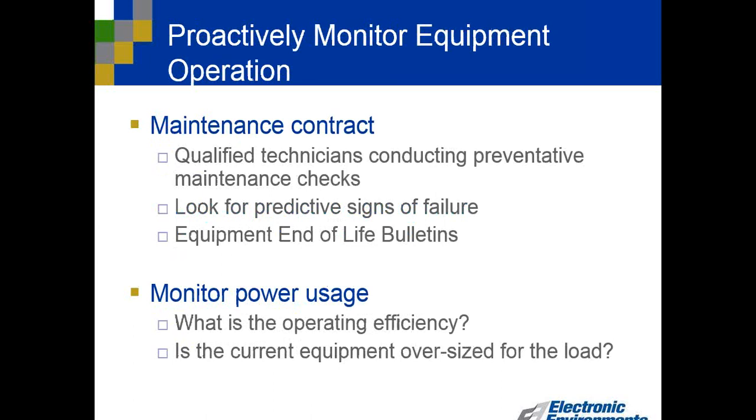So proactively monitoring equipment operation, I mean, this is key. A preventative maintenance program is critical to ensure maximum uptime and efficiency. Factory certified technicians will follow manufacturers' maintenance guidelines and industry standards for best practices. They'll look for predictive signs of failure, such as capacitor leakage or high motor amperage, and also take battery impedance readings. The manufacturers will also periodically release technical bulletins regarding maintenance or recall issues and equipment end-of-life dates. So, beyond those dates, the manufacturers will no longer support the equipment. So this is a key thing to watch out for.